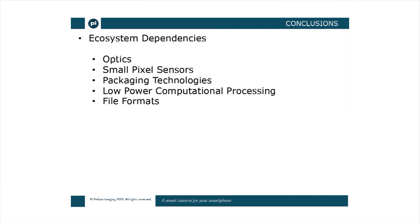So in conclusion, there are a bunch of ecosystem dependencies that need to come together, and are coming together, as we see, for this to become a reality. Optics are now being addressed to manufacture the optics in array format. The small pixels that the conventional camera industry has been spearheading have advantages for the array camera as well, because it reduces the pixel blur. Packaging technologies that allow you to mount lens arrays to sensor arrays directly.